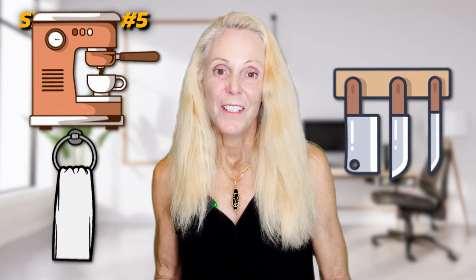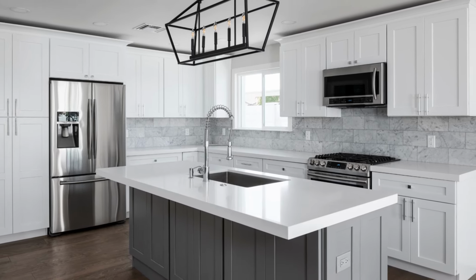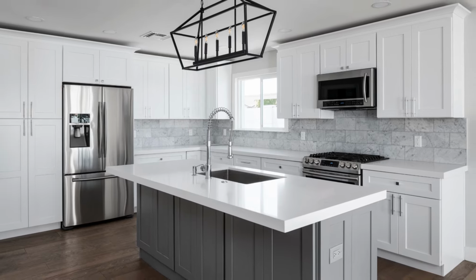Let's get rid of it. We can put them back for showings, don't worry. There's a difference between staging for photos and staging for showings. Some things are okay to keep in the home when showing the home, but not when you're taking pictures. And why? Because a more empty counter space makes your kitchen appear larger and more luxurious. It's basically giving buyers a blank canvas where they can imagine cooking and entertaining and making their memories there.